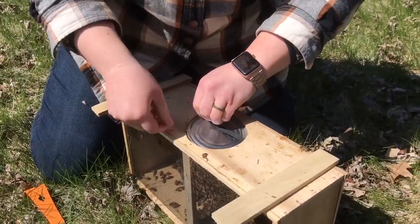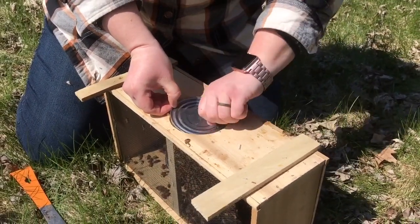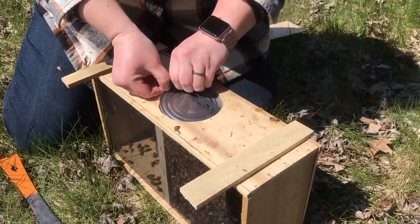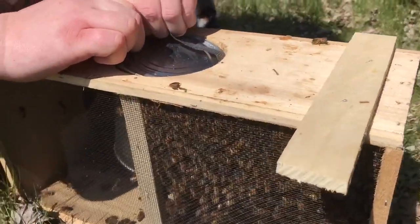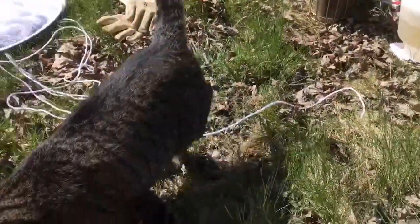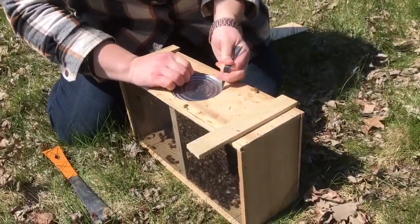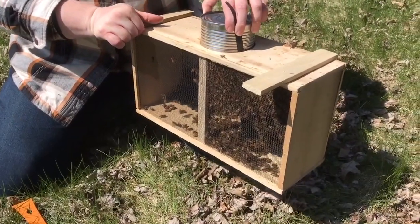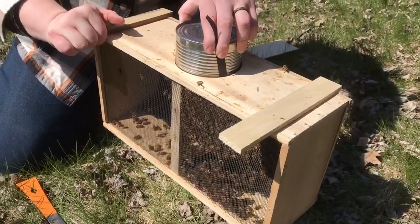Right now, we are trying to get the queen bee out of the box without letting go all the other bees. It's a little tricky. The queen is in a little box, dangling in amongst all those bees that you see inside there. One of our friends, the cat, has come to say hi, but she needs to stay away or she might get stung. What we're going to do is drop the box so all the bees fall off the box that holds the queen. Then we can take the queen out without letting all the bees go. All right, here we go.